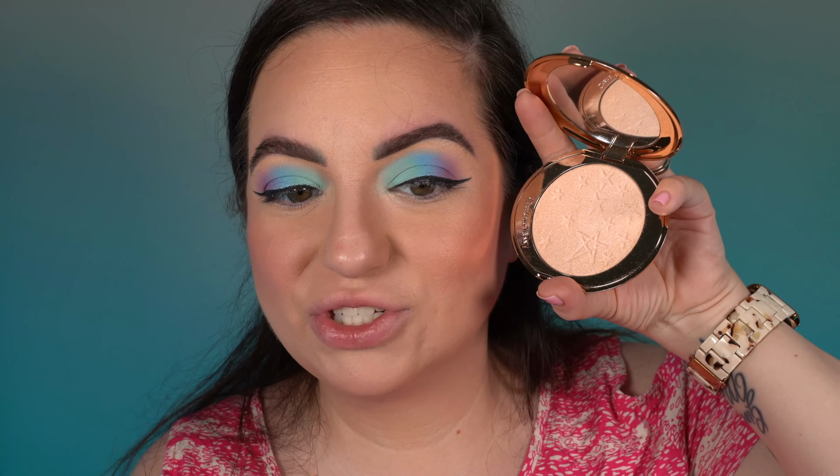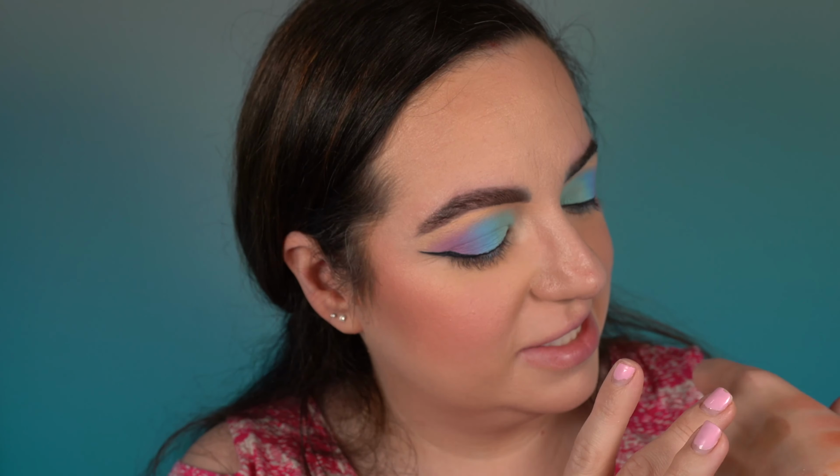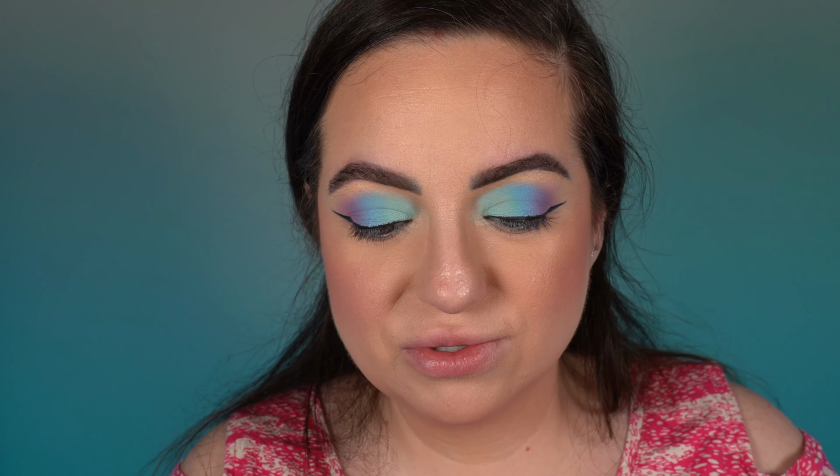Ooh, looks like the perfect shade for me. Not too icy. Let's swatch it. Oh my gosh, look at that bam in your face-ness. I love it. Oh, that is so pretty. Okay, I don't see any glitter particles, which is great.